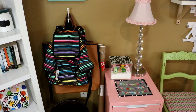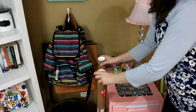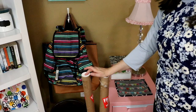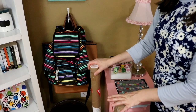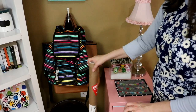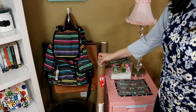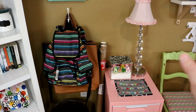And then to the right of that, you see these two tubes. I've talked about these before. These are the two backdrops that I use for a lot of my blog and Instagram pictures. One of them looks like a barnwood, I guess you would say door or barnwood wall. And then one of them is just a whitewashed wood background. I like both of them.